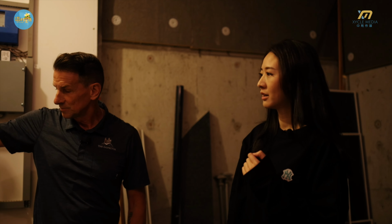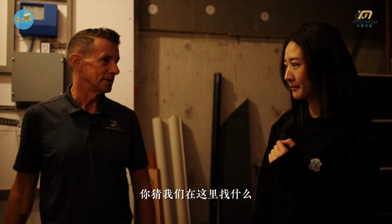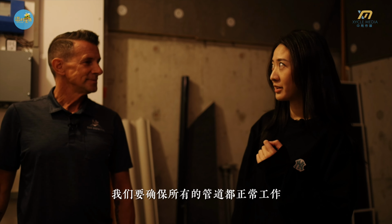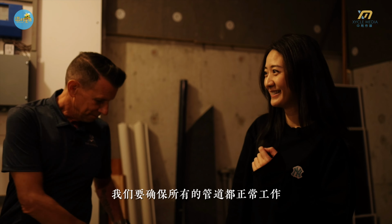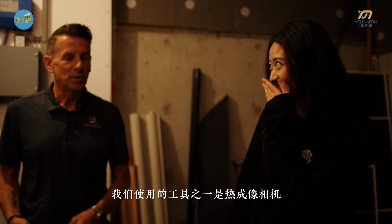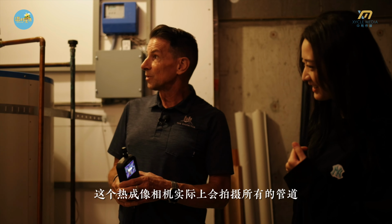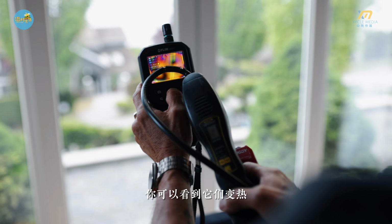So what would you assume we're looking for here? Besides that noise, we want to make sure all the pipes are working and the boiler's working. The hot water tank is not leaking. One of the tools we use is a thermal camera. This thermal camera will actually take a picture of all the pipes heating up, so you can actually see them getting hot.